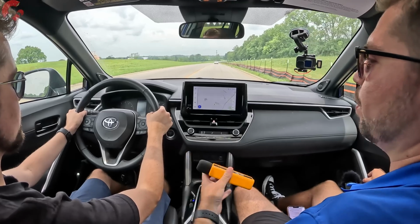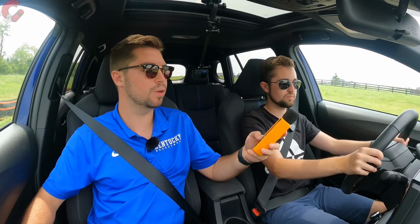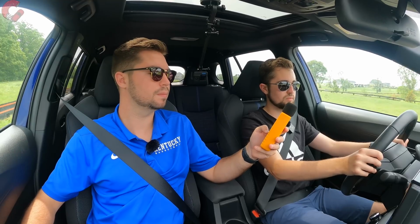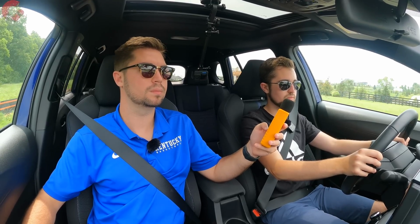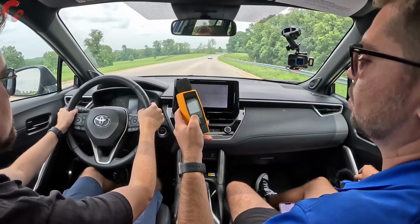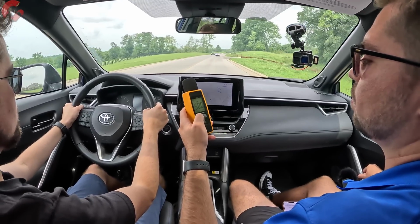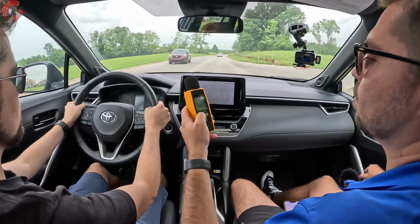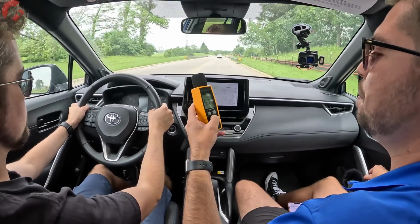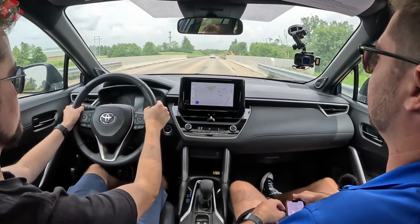And we're going our designated 55 miles an hour on our strip of road that we test all of our vehicles on. Let's go ahead and get our sound level reading. We settled in at 57.4 decibels as our sound level reading for this Corolla Cross Hybrid.